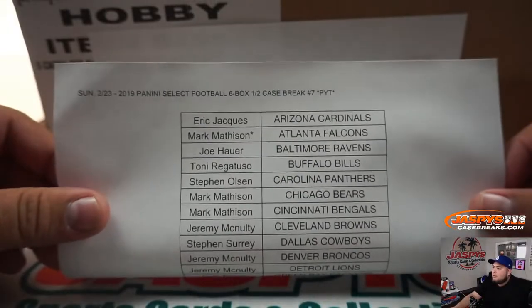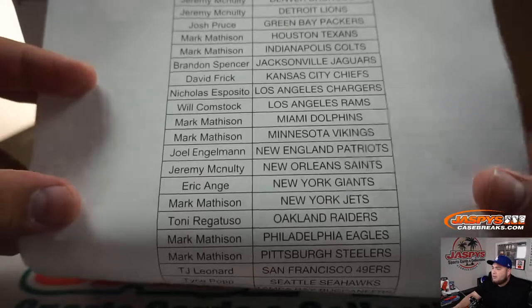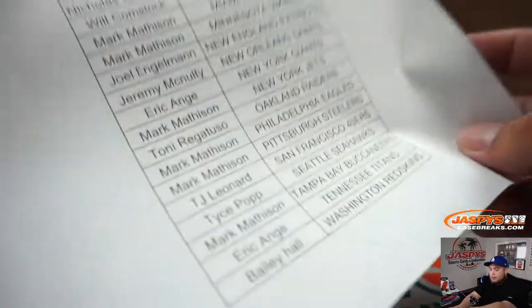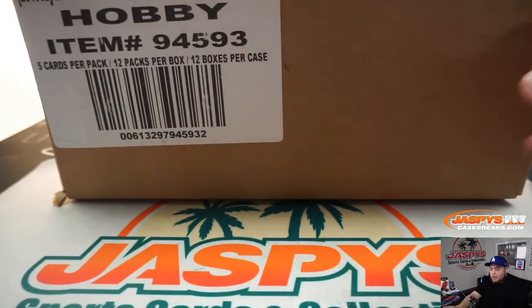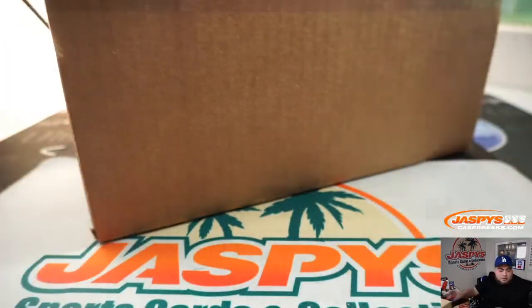There you go. Oh, backwards, guys. What the hell? There you go. Mark, you got a lot of teams. Last ball mojo team was the Falcons, all the way down to Baylor with the Redskins. And again, fresh case of Select. Remember, it's a six-box half-case break.